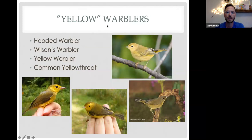All right, moving on to the yellow warblers. So we have hooded, Wilson's, yellow, and common yellowthroat. These will all look yellow in the fall, especially the younger birds and the females. So this comes down a lot to the shape of the bird. That's the biggest factor here.